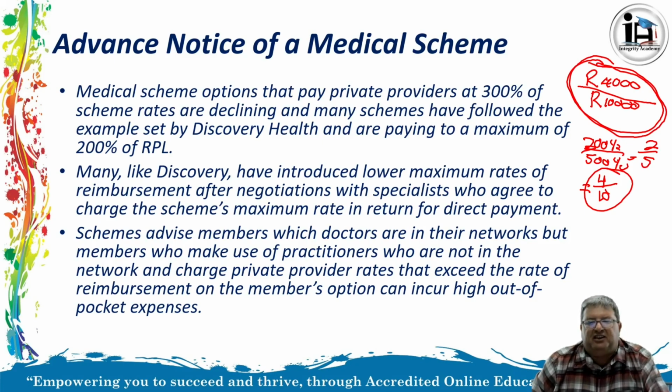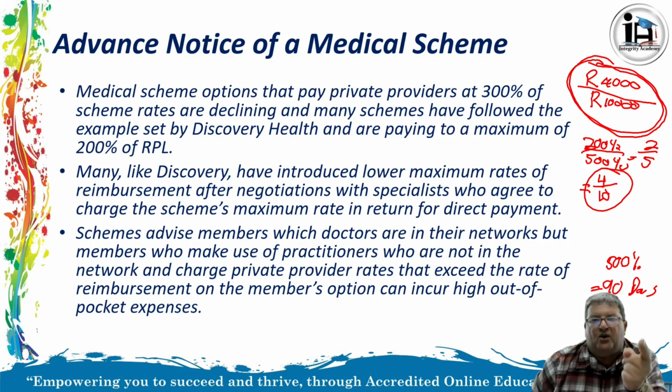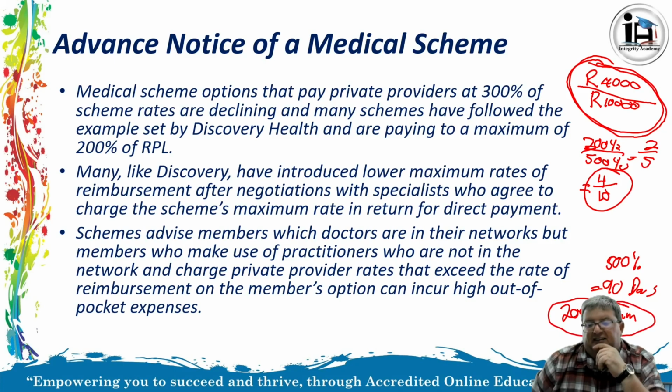Many, like Discovery, have introduced lower maximum rates of reimbursement after negotiations with specialists who agree to charge the scheme's maximum rate in return for direct payment. So now they negotiate. They said, all right, you want 500%, but you're going to wait 90 days, 90 days before Discovery will pay them. Discovery said, oh, if you charge 200%, we'll pay immediately. So then the specialist said, okay, we'll go for that one.